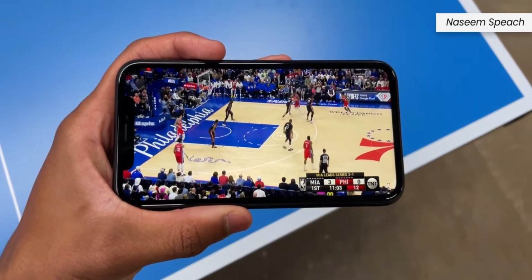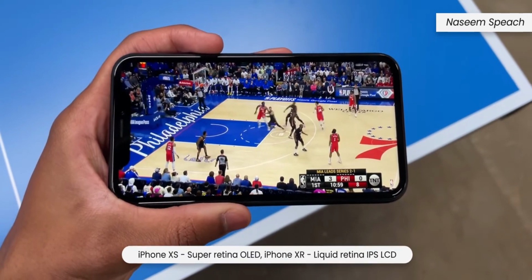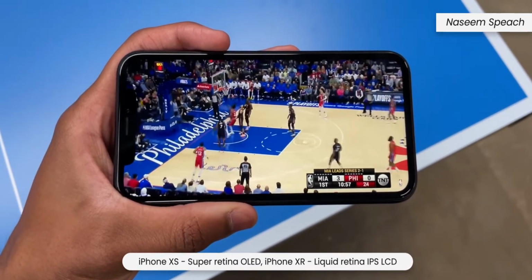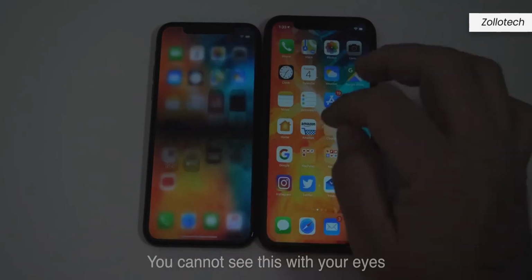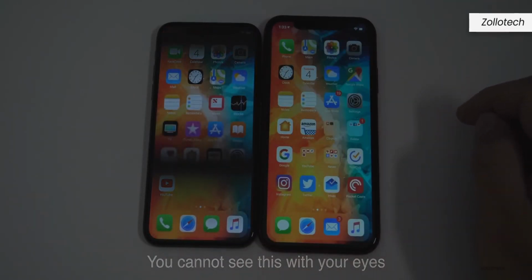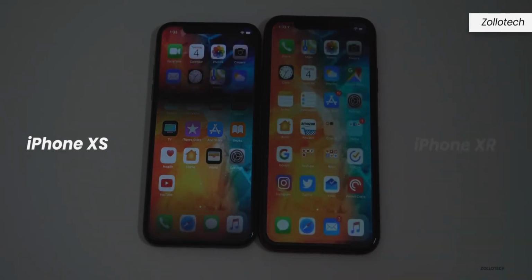The XS has a Super Retina OLED display with Dolby Vision, while the XR has a Liquid Retina IPS LCD display. The difference again isn't noticeable by the human eye, but some screen tests show that the OLED on the XS tends to flicker a little bit more, which may actually lead to some eye strain over a long period of use.